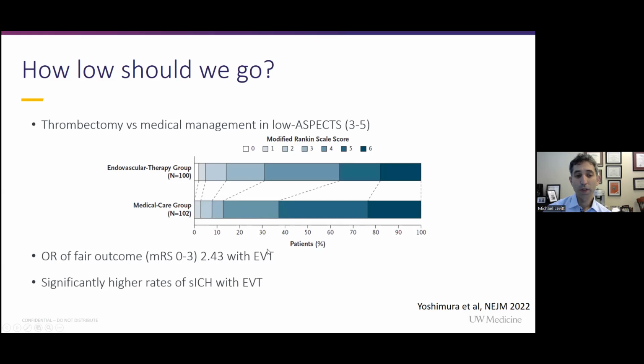But they did find significantly higher rates, 20-something percent, of symptomatic intracranial hemorrhage with thrombectomy, and a much lower rate with medical treatment. And important to note that the 2015 stroke trials used a good outcome, modified Rankin of 0 to 2 at 90 days. This used a 0 to 3. The 0 to 2 was not significant in favor of endovascular thrombectomy.